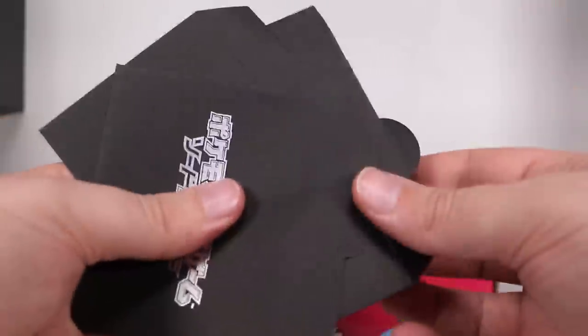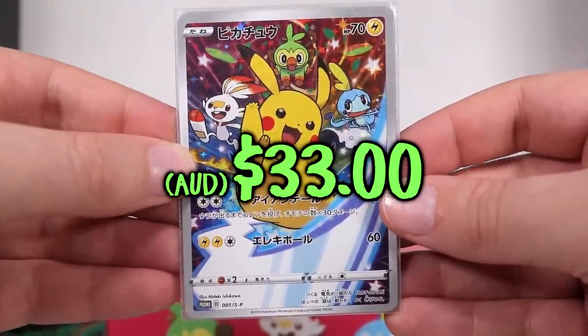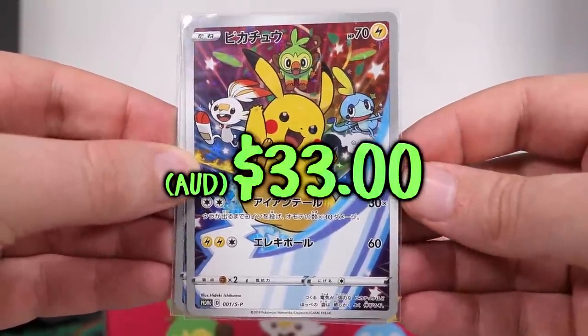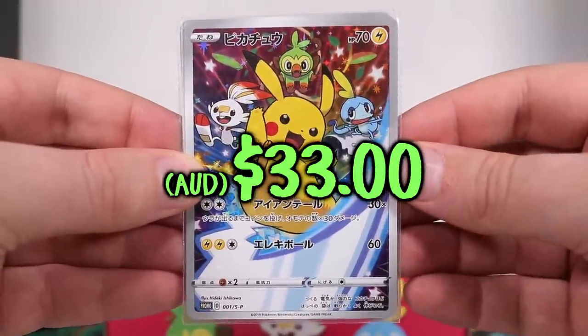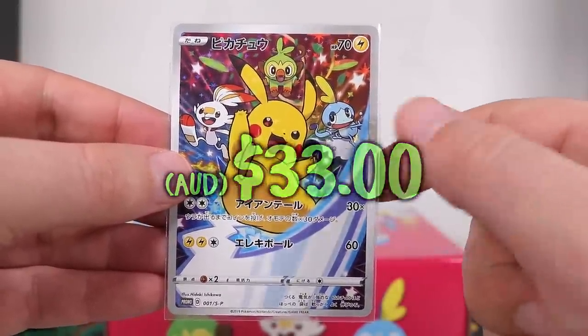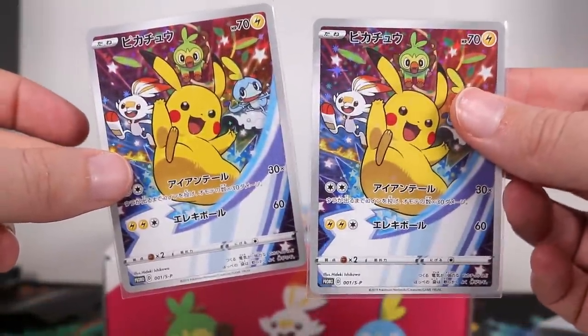But what do I have in all these other black packs? Of course, more Pokemon 7-Eleven exclusive promo cards! And another one! And another one. And if you bought the double pack of Sword and Shield at 7-Eleven, you would be given two copies of this card. Man, that sucks. I'm really bummed out about the contents of that box.